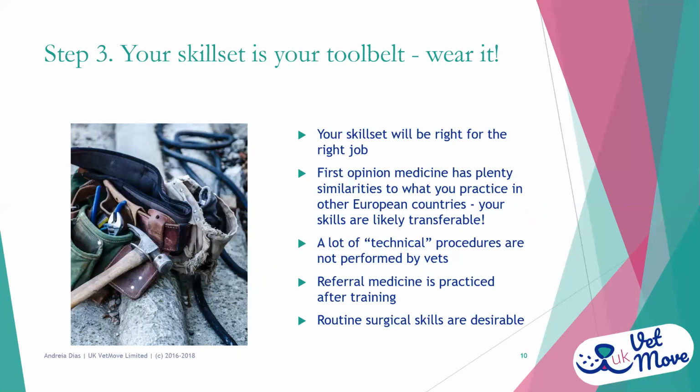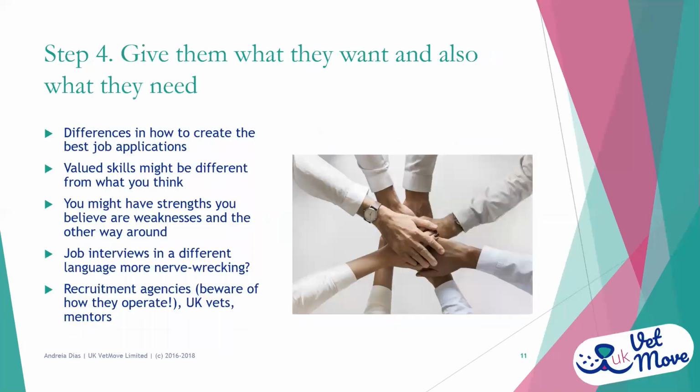So if you can add this to your tool belt, you are expanding your tool belt, you've got more tools that you can work with, and you've got more jobs that ask for the skills that you have on your own tool belt. This is important to understand, because if you have your own set of skills, which you do, and you are trying to apply to jobs in which those skills are not useful, or you need skills that you don't have access to, then you are going to be failing to get those jobs.